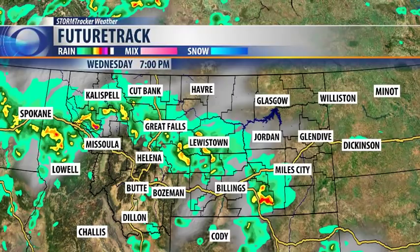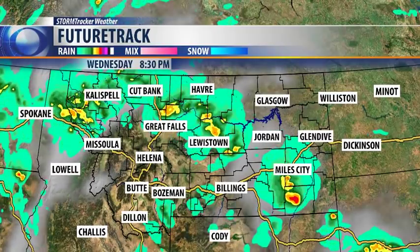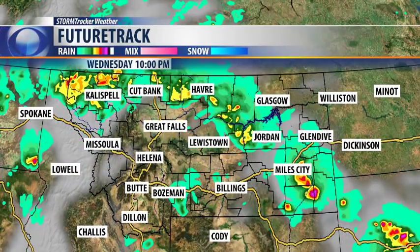We can see they're approaching Great Falls, Lewistown, Helena by 6 and 7, and they continue to push off to the north as we head into the evening hours. And we still have a pretty good line of storms, at least based on this model, by the time we hit the end of the watch time.